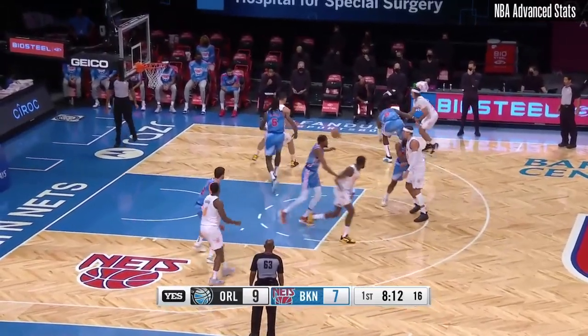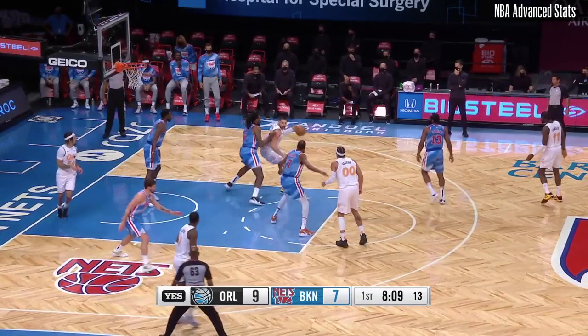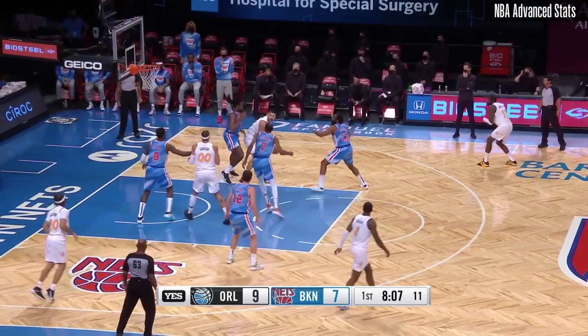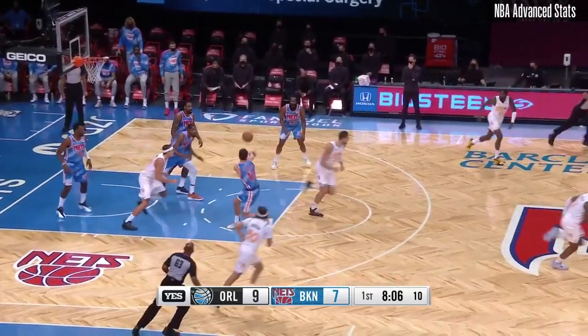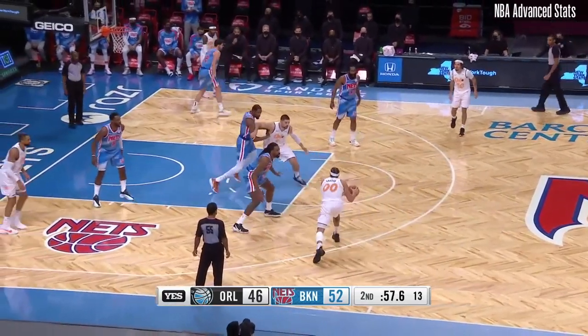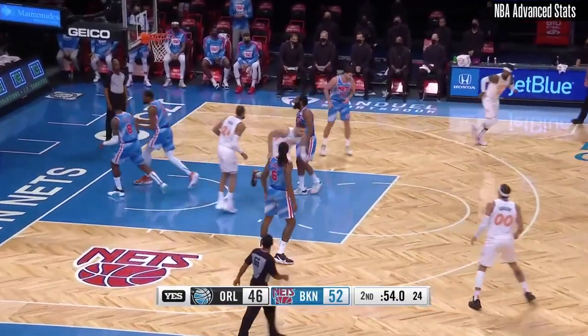Harden was also active as a help defender. Here, he provides DeAndre Jordan with some assistance in the post against Nikola Vucevic. You'll notice that Harden leaves his man James Ennis III to swipe at the ball on the post. This is known as a dig. It's a calculated smart risk, given that Ennis III isn't exactly a floor spacer. And again, we see Harden leaving his man to go dig in the post. 2 quick swipes at Nikola Vucevic almost force the ball out of his hands. It's a good idea nonetheless.